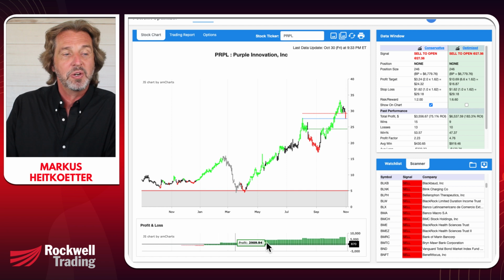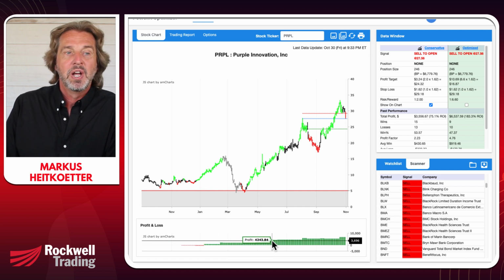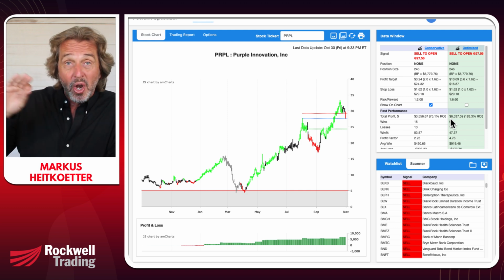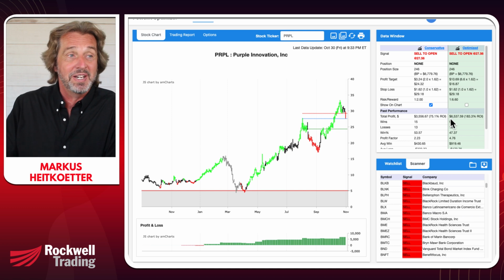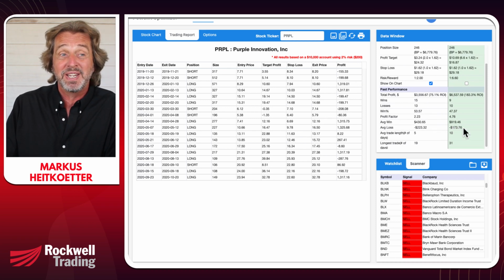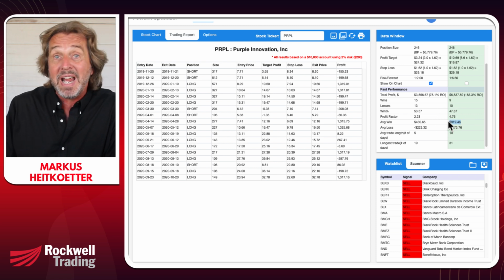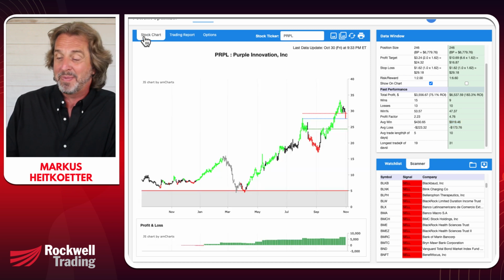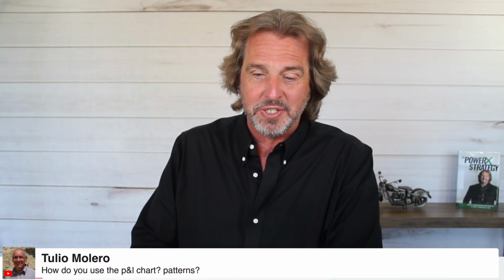So you don't want it erratic. You don't want to have just out of these $6,000, only one or two trades that contributed to it. You want to make sure that a lot of trades contributed to it, and especially for me, super important that the winning trades are much smaller than the losing trades. And this is why I'm writing it here. You see, the average loss only $173, the average win $919. I like that a whole lot. Making sense? Anyhow, great question, Tulio.